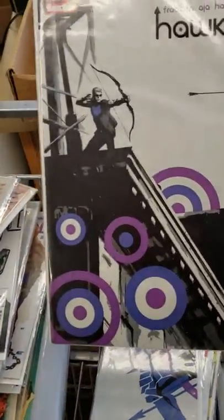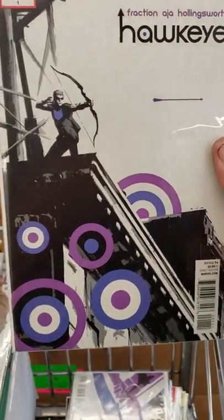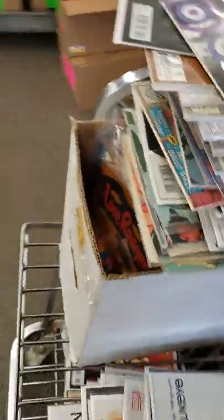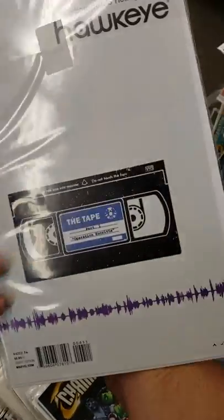Let's see, Hawkeye number 1. That's cool. So that's going for a little bit. Or a lot. Hawkeye number 2. Let's see, I don't want to make these fall. This is number 3. And number 4.